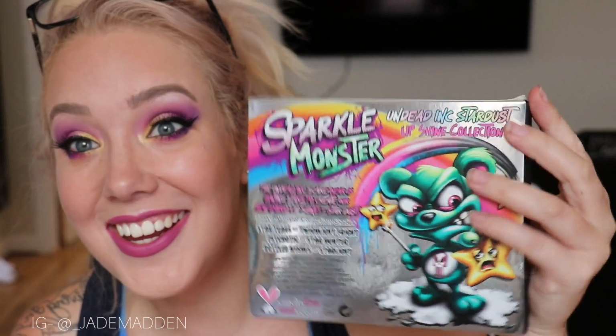This is their Sparkle Monster Undead Inc Stardust Lip Shine Collection. Oh my gosh. Honestly, this packaging is right up my alley. It's so freaking cool. All right, I'm gonna slide this out. Oh, I don't wanna break it because it looks so cool. Oh yeah, there's tape on it, that's why. I'm like, why is it not sliding? All right, woohoo. So there are quite a few kind of cool, strange, weird, wonderful shades.